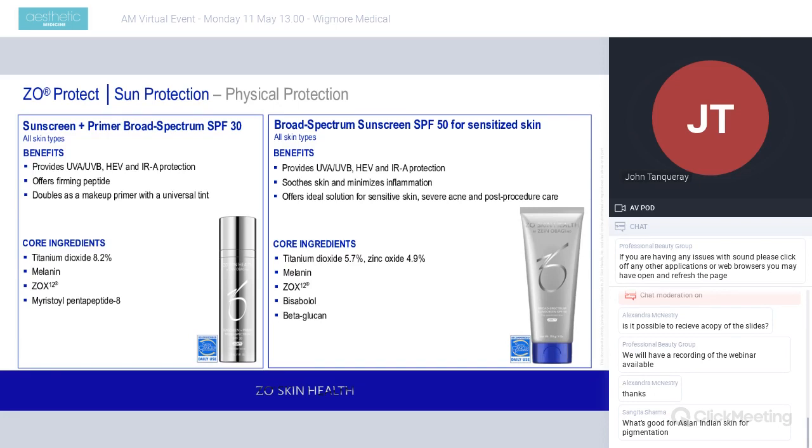So just looking a little more closely at the sunscreens that we've just mentioned, they fall into 2 broad ranges. One is the physical protection, and this is where we're reflecting the sunlight and the UV using titanium and zinc compounds. And the sunscreen primer is probably the most popular one in our experience. It's very nice, very smooth. It's got a slight tint in it, and it's very light. You can use it in acne-prone skin because it's not oily. It's not going to clog up the pores and cause a problem there. And you can put makeup on over the top of it very nicely. And then we've got a rather more robust broad spectrum factor 50.